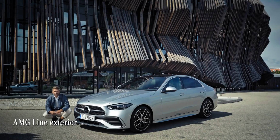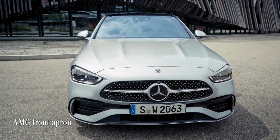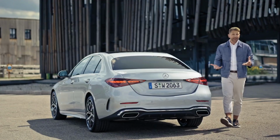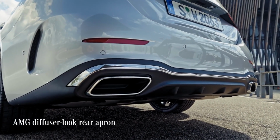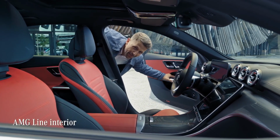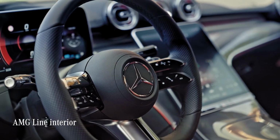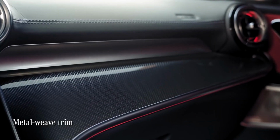The AMG line exterior, which we have on this car, adds this AMG apron at the front. And on the rear end, the AMG diffuser look rear apron with this insert in black really rounds the design off nicely. The AMG line goodness continues inside. There are new surfaces and elements for the instrument panel and the center console. I really like this metal-like effect all over here.